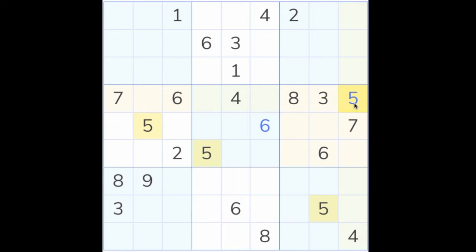Seeing various things, but none of which are... finally found something. So this 8 blocks across here like this, 8 blocks across here like this, and this 8 blocks down. So that's going to give us an 8 in this location here.